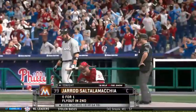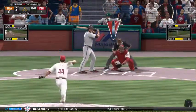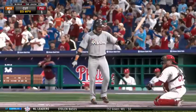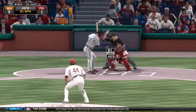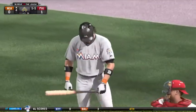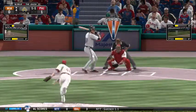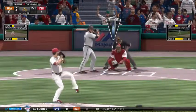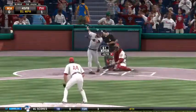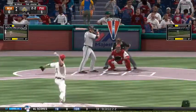It's ball 4. Jared Saltalamacchia will dig in here with the bases loaded now and a chance to really do some damage. He's been tough to deal with this year. He's second on the team in RBI, so this is a golden opportunity. In there, 1-1. At the plate, the worst case scenario, you've got to be thinking sac fly. A grand slam sure would be nice, but you've got to make sure you at least get that tying run home. 2-1 pitch is a fastball swung on and missed, 2-2.